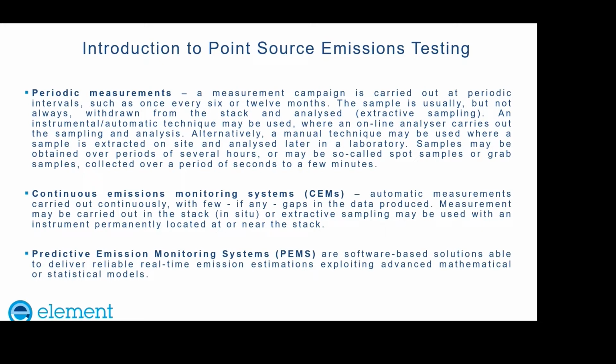Continuous emissions monitoring systems, CEMS, are automated systems where effectively they have what we have, but installed into the stacks. So they are continuously monitoring the emissions in real time. That allows them to make any process adjustments, etc. Clearly, a lot more regulation is pushing down this route.